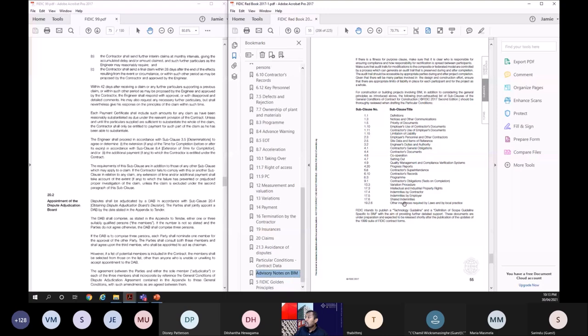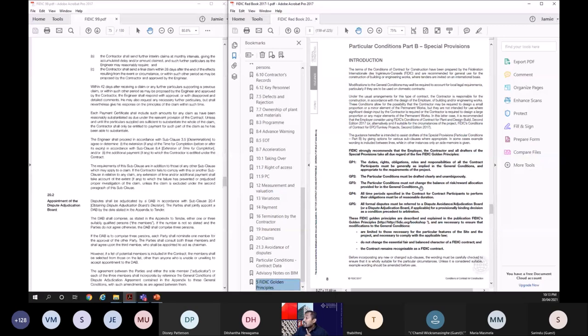Now, Fidic golden principles. When you develop particular conditions, Fidic asks you to go through this and make sure that you follow these golden principles. What are the golden principles? The duties, rights, obligations, roles, and responsibilities of all the contract participants must be generally as implied in the general conditions and appropriate to the requirement of the project. Please keep them. The particular conditions must be drafted clearly and unambiguously. The particular conditions must not change the balance of risk reward allocation provided in the general conditions. All time periods specified in the contract for contract participants to perform their obligations must be of reasonable durations.